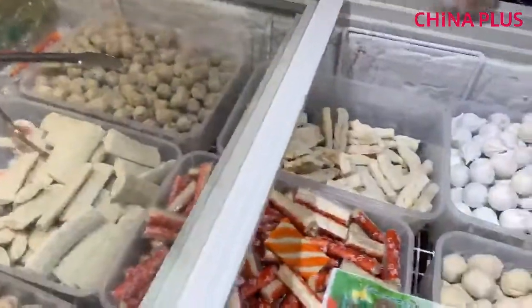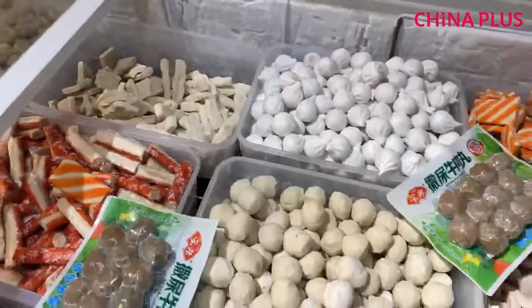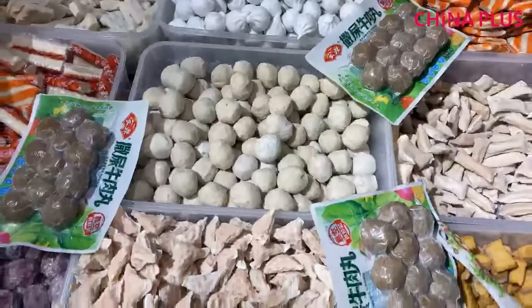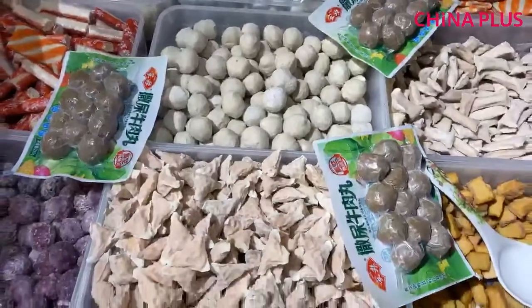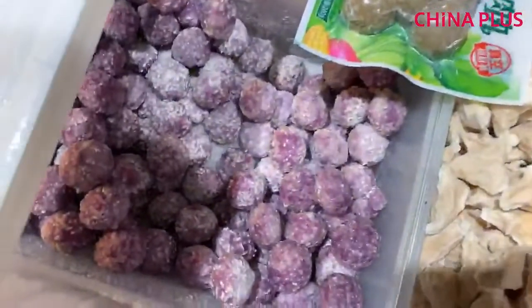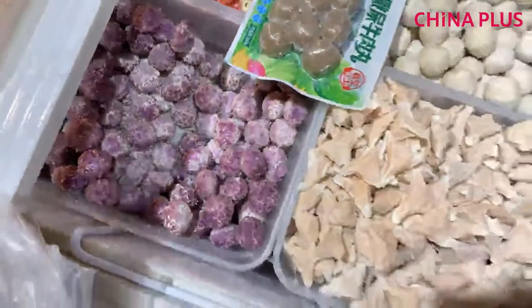So all of these are fish balls or meat balls, and different types of frozen dumplings you can cook. They're already made and you can just boil them. This is a taro ball made with taro as well. And I want to talk to the shop owner a little bit.